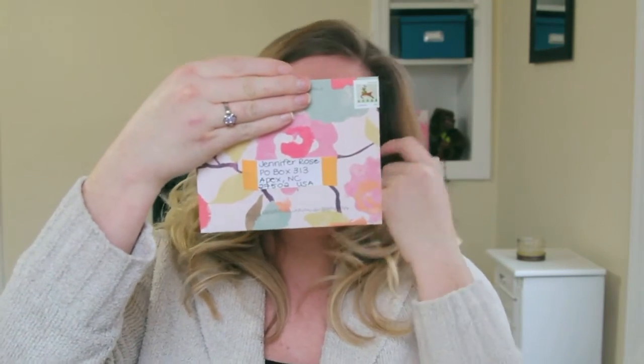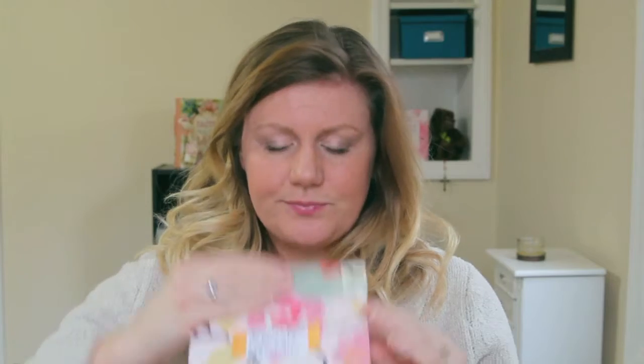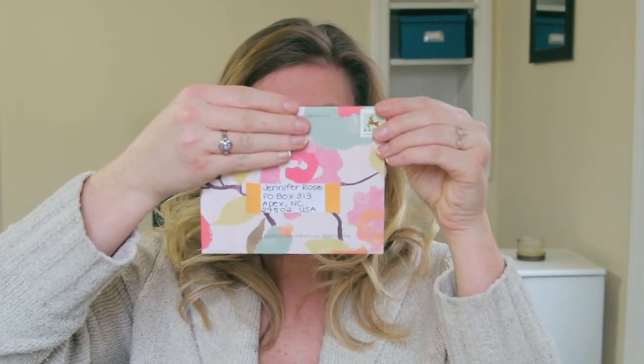I'm not going to post her address or anything, but this was the first one that I got. And this is a homemade card. So that's the other thing that I've been getting into, is making my own cards from scrapbook paper. But anyways, this was my first one. I was so excited to get this, super excited.